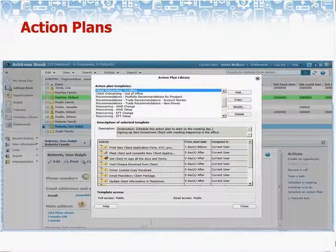This is just a screenshot of the action plan library. This is where you're able to modify any of the action plans that we've put in the software directly. This is where you would also add your own action plans or duplicate ones we've created and modify them slightly.